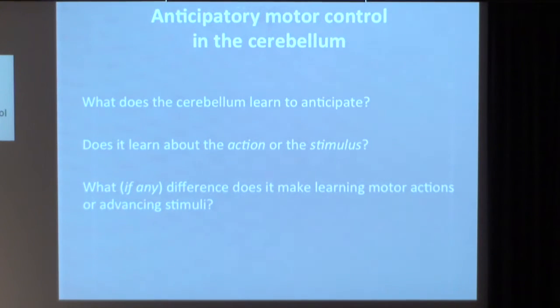Okay. But also, if you read the historical literature of animal learning, people were debating what is learned. Is it a stimulus-response association? So you learn to associate the sound with blinking, or is it a stimulus-stimulus association? Do you learn to associate the sound with the air puff, and then the air puff triggers the blink? So it seems like a trivial thing, or not a very important thing, more or less a metaphysical debate, but I will try to convince you that it has important implications. So what, if any, difference would it make learning motor actions or anticipating stimuli?